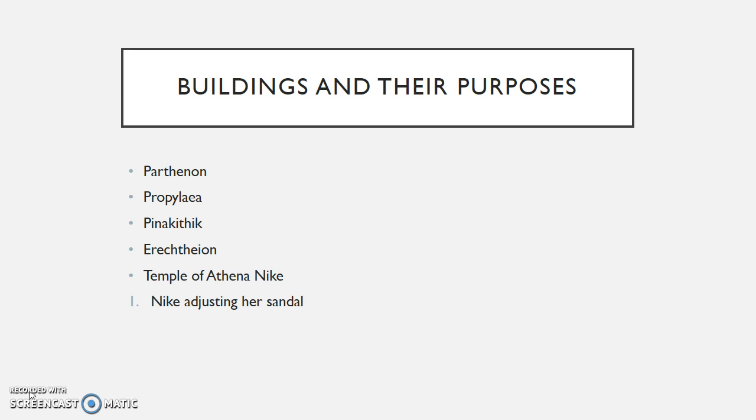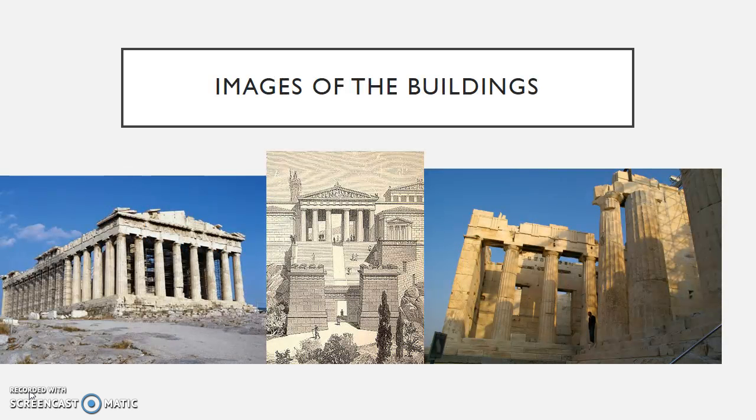The Propylaea was built as a monumental entrance to the Acropolis, and it surrounds the natural entrance. It has an inclining ramp that can lead visitors through it. It is made of marble, and the architect was Mnesicles. The Pinacothek was made of marble and was used to house weapons.